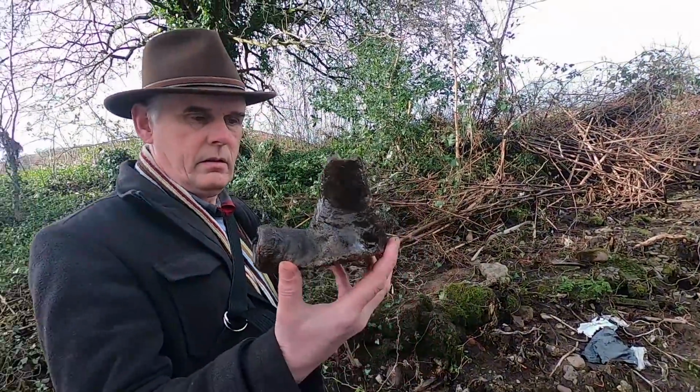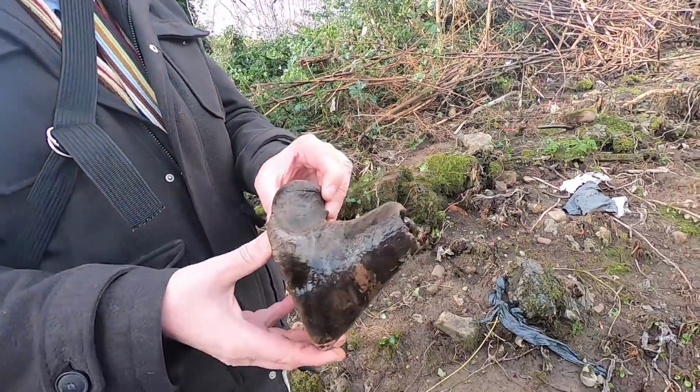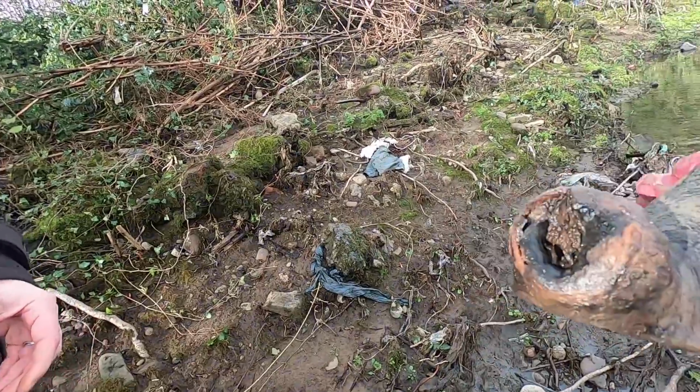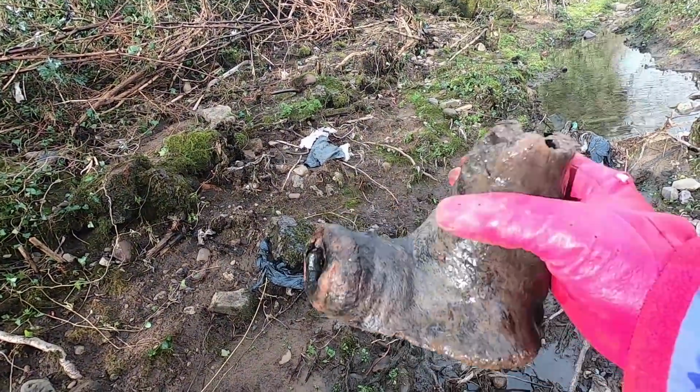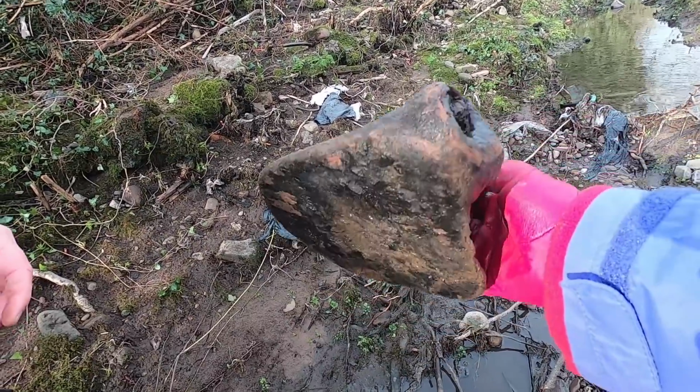Okay, Phil has found the weirdest find of the mudlark. What on earth is that? It's petrified. Feel the bottom, it's like stone. Yeah, and it's a chunk of wood. It is, it's a petrified bit of tree. That is pretty impressive, isn't it? Yeah, wow, I like that.